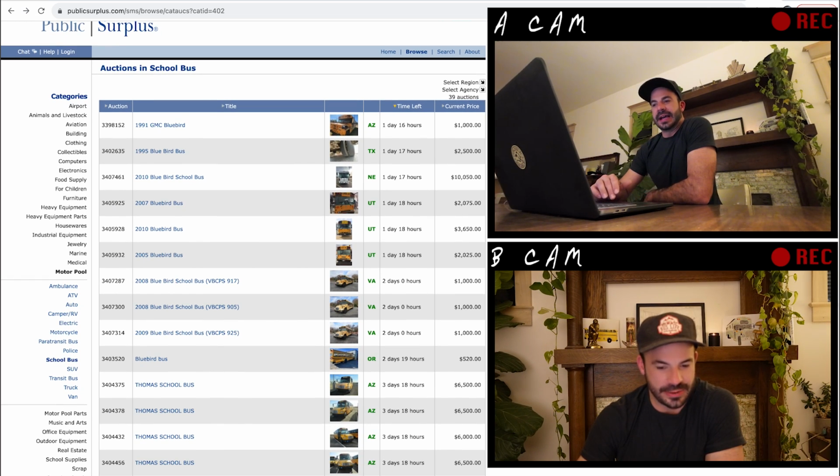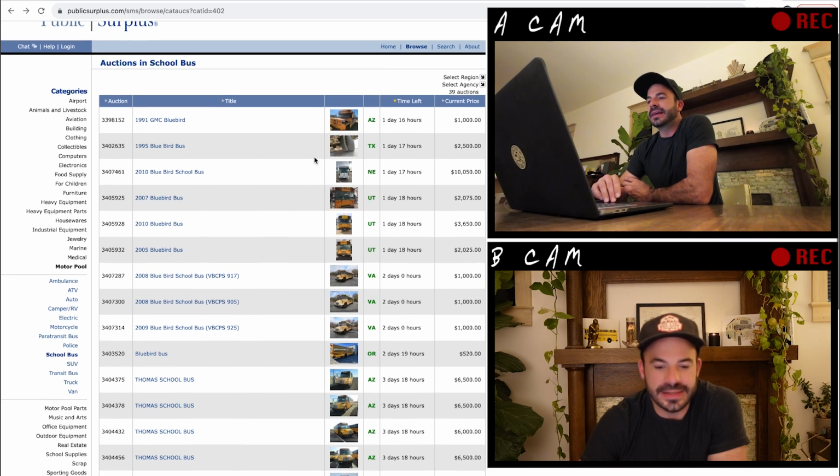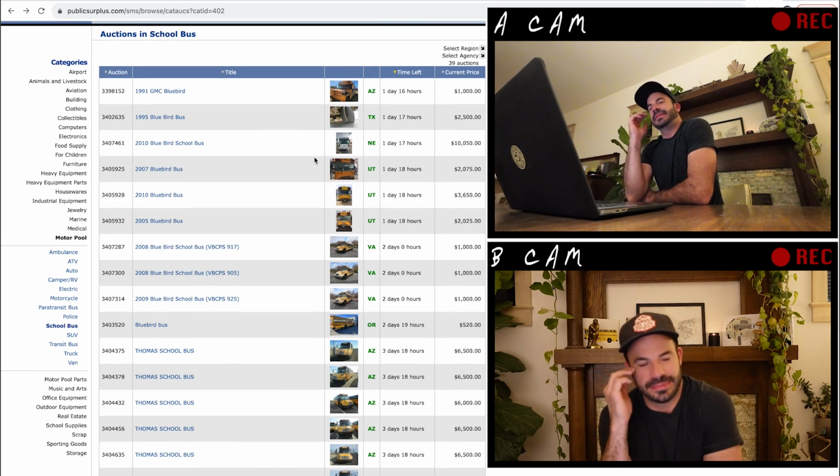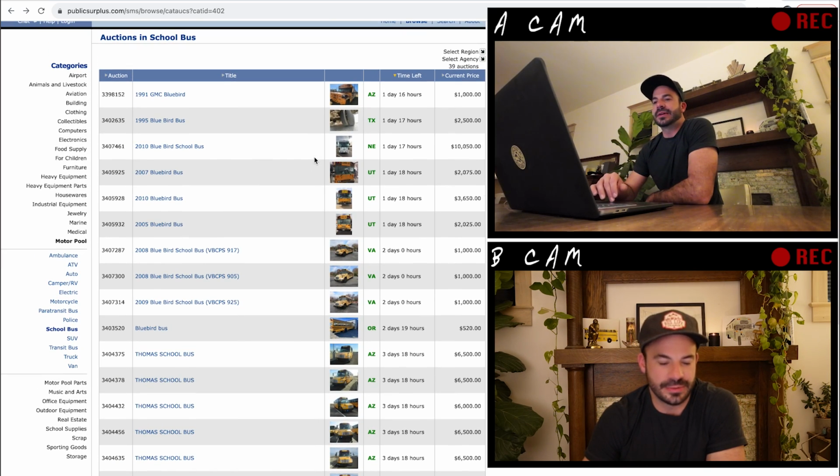I don't know how I have these sorted. Should we sort them by, okay, that was time left. I like that because this will give us the most maybe accurate guess of what things will sell for. And we'll look at a few more here and see what's going on.